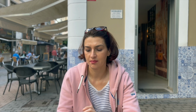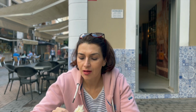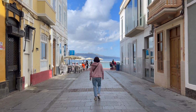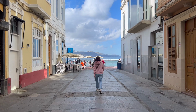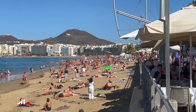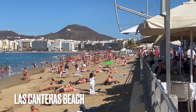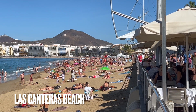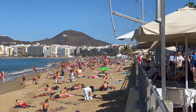But first, let us show you everything worth seeing in Las Palmas and hopefully inspire you for your next holiday destination. Our Airbnb is close to the beach, so let's start there. When we first saw the beach, we were surprised by how many people are spending their winter holiday in the Canary Islands to get some nice weather and sunshine.